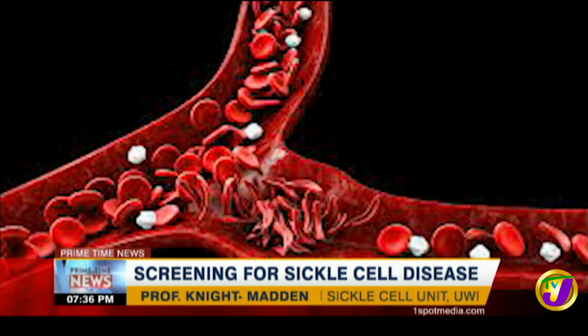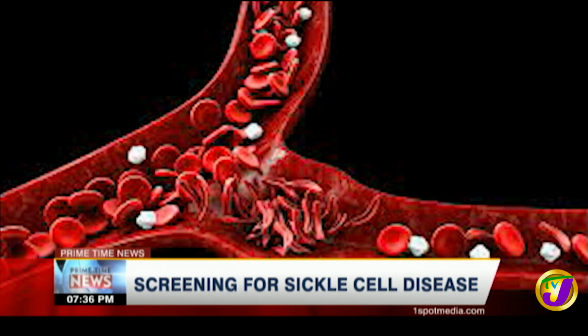They stick together, they block the blood vessels. They're very rigid. They can't go through the blood vessels like normal red cells do. And that leads to a lot of the problems. They break down easily, so people are anemic, and they block the blood vessels, and so people get trouble.